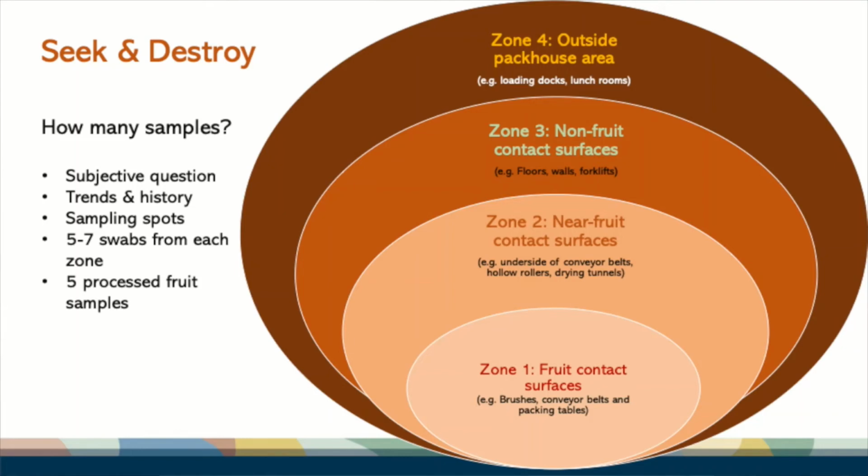However, you can also increase the number of swabs depending upon the length of your packing line and the complexities of your packing and grading equipment. We also recommend that you go for at least 5 processed fruit samples as endpoint testing to verify that fruit washing, sanitization, as well as your environmental monitoring programs are effective.